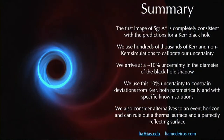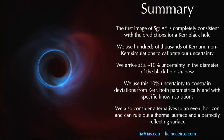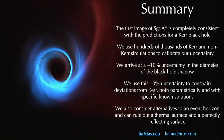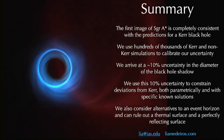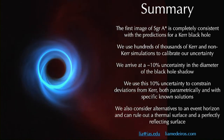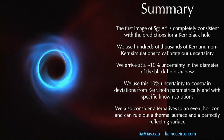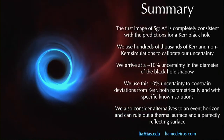So the first image of Sagittarius star is completely consistent with the predictions for a Kerr black hole. Not super surprising, but always encouraging. We use hundreds of thousands of Kerr and non-Kerr simulations to calibrate our uncertainty, and we arrive at about a 10% uncertainty on the diameter of the black hole shadow. We use this uncertainty to constrain deviations away from Kerr, both parametrically and with specific known solutions. We also consider alternatives to an event horizon. We can rule out a thermal surface and start placing important constraints on a reflective surface as well.